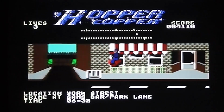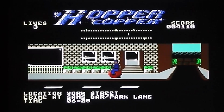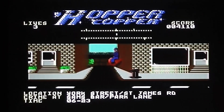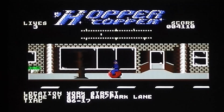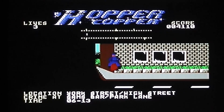So where am I going? I'm trying to get to Park Lane here, School Lane on that intersection. I've obviously got the map with me as well, but to be honest, they just pop up all over the place anyway. So you do have lives as well, but on previous playthroughs I've yet to lose a life, so I don't really know what's going on there.